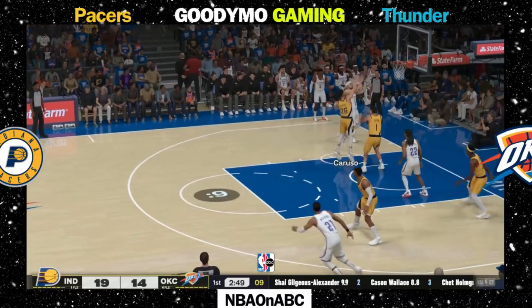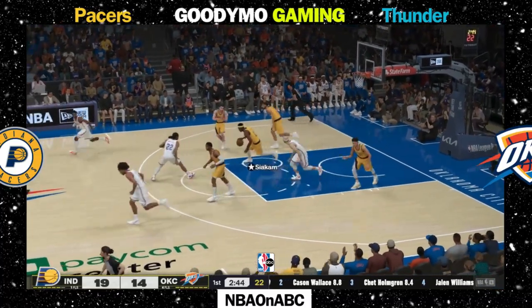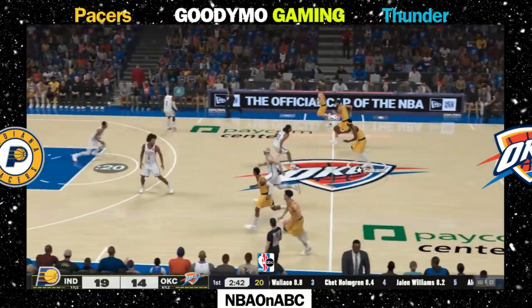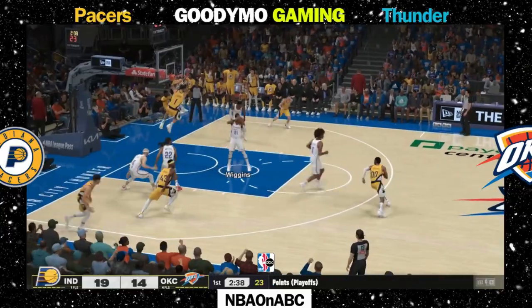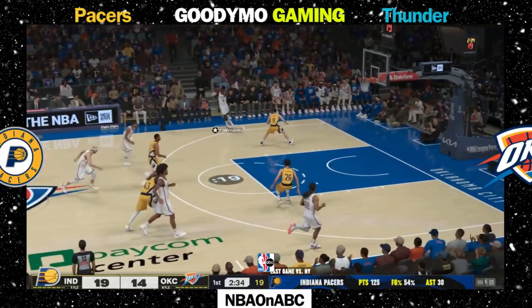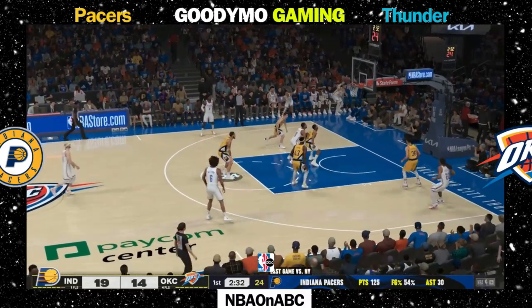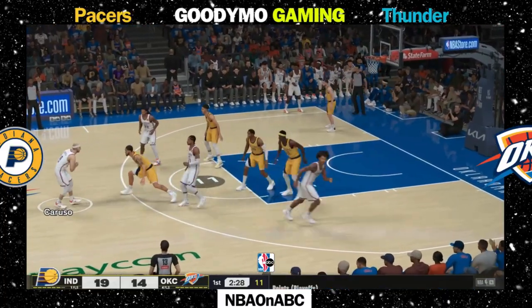Caruso looking for an opening. Second chance shot, and the rebound goes to the Pacers. They are coming into this having notched a win against the Knicks in their last game. Yeah, we saw them do a little bit of everything in that game. Showed a lot of versatility. Everything seemed to just flow naturally for them. Felt like they were in a groove from the opening tip.